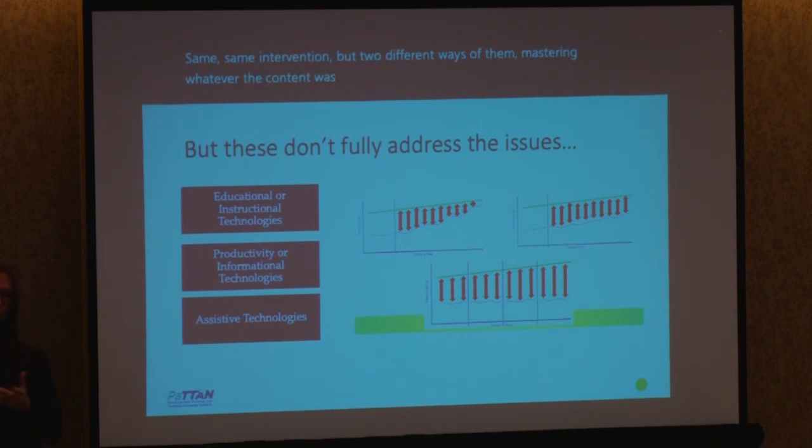And then in the lower group, we have some students that at different points in the timeline were provided additional supports, but they're not meeting the standards. They're not learning the content, and they're demonstrating that they need more. How do we do that? We have tools available, the education technology.